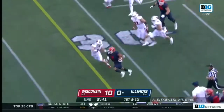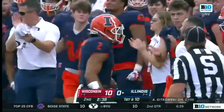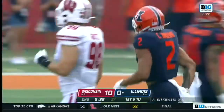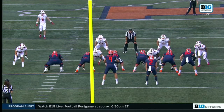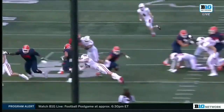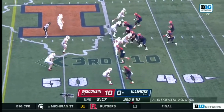Brown with a burst. Brown with a run. This is just the 2nd time this year that Wisconsin has allowed a rushing play of more than 10 yards. That starts at the 22 and ends up, let's see where they spot it, 23 yards for Chase Brown, Matt. And I jinxed them, right? As soon as I said they're pitching a shutout, here you go. And this is just a good job of blocking. And looks like they're going to be playing a zone behind this.